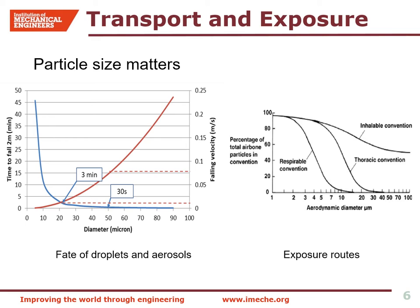We also know some things about particle sizes, and I know I'm talking to engineers here who will appreciate some of the sizing of aerosols and droplets. When we look at how particles deposit in the air, we can start to think about what happens. The graph on the left hand side shows, in the blue line, the falling time for particles of different sizes. What you can see is that very small particles will stay in the air for a long period of time. But our 20 micron particle takes maybe 3 minutes to fall, and a 50 micron particle would take, say, 30 seconds to fall.